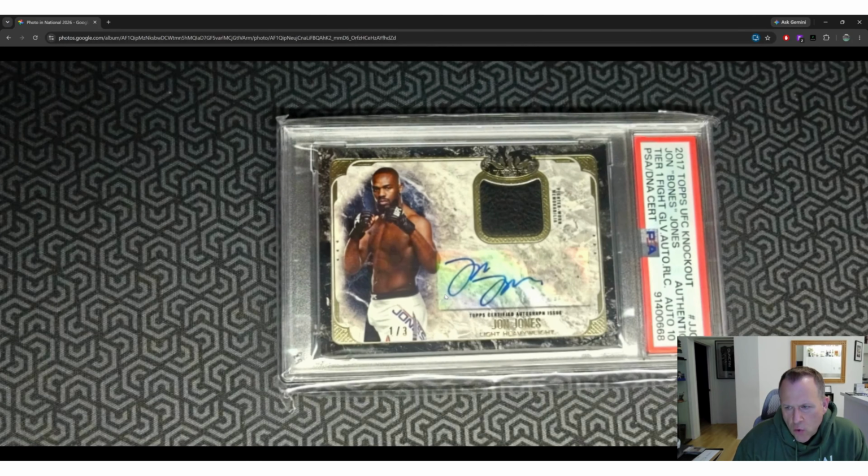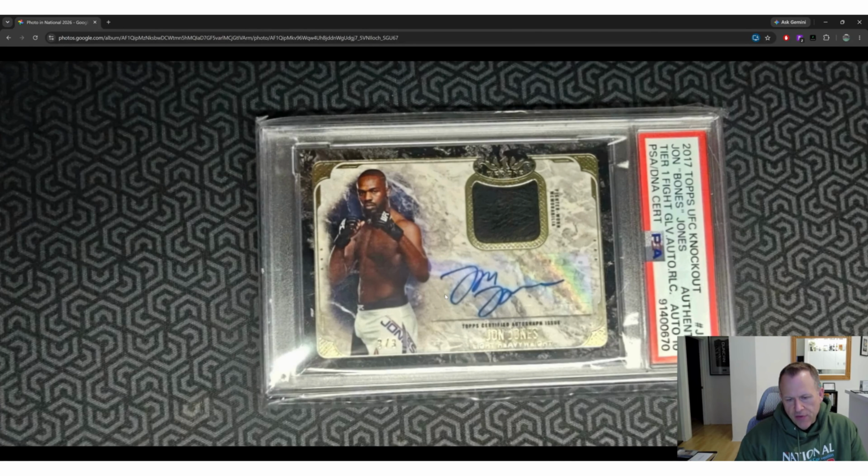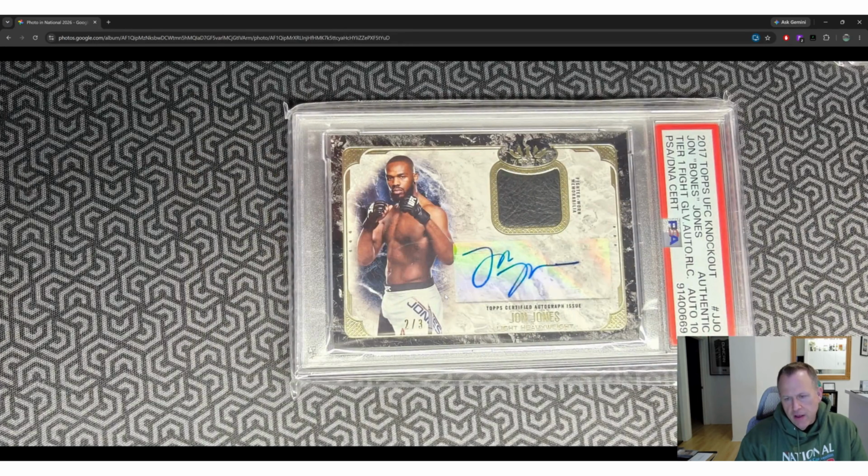These are interesting stories. So these are 2017 UFC Knockout. The only way that the person would sell me these cards, I had to buy all 4. So this is the out of 3. Fight worn glove with the John Jones auto. So out of 3, this one's out of 3, and this one's out of 3.